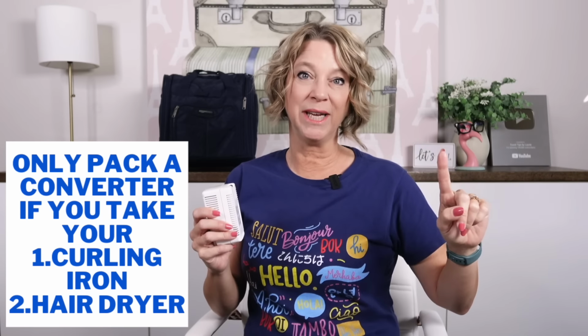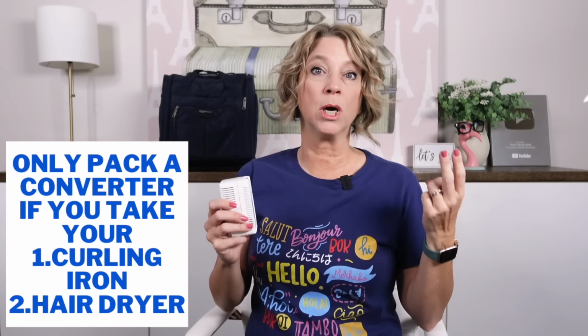One travel essential, if you are going to Europe or any other country, find a converter only if you are using these two items. One, a curling iron, or number two, your hair dryer from home. Those have to convert the electricity. So you need a converter only for those two things, not for your laptop or other electronics. And then you need the adapter that fits into the wall outlet for that country.